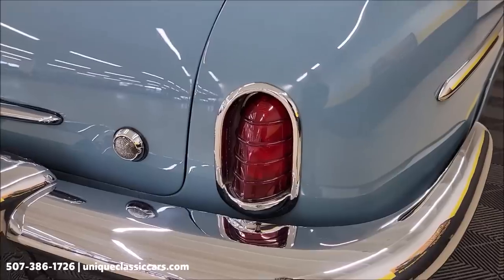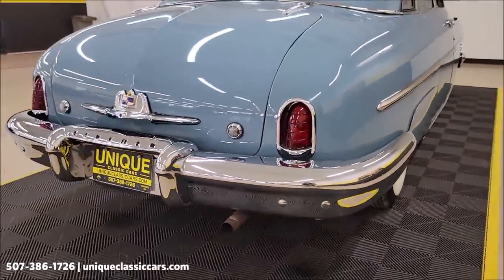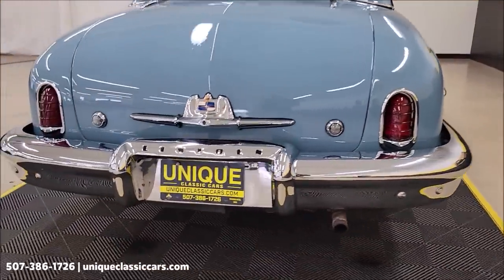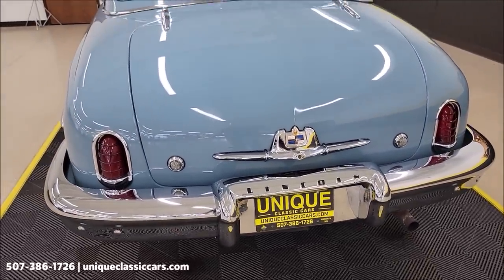Look at the taillights, also recessed in or Frenched in. Kind of an interesting look. Take a look at the rear chrome bumper. You just don't see a lot of these out at the roll-ins or cruise-ins or local shows.